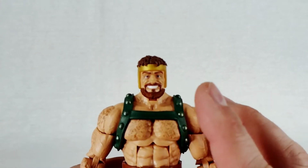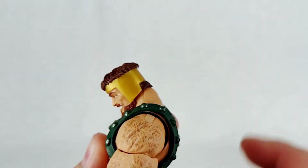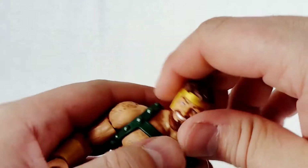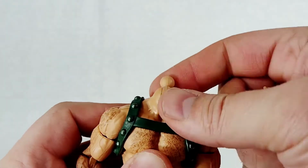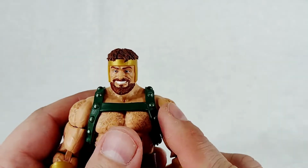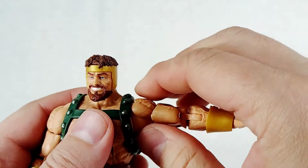Okay, right off the bat, starting with the head, we can see that he has better articulation up here than Thor does, because he can really look back and he can really bury the chin and look forward. He can do a full 360 head rotation, but there's not any tilt going on, and that's because when you pop the head off here, you can see it's just a ball joint on a hinge right here. And when it's down on that thick neck of his, there's not a whole lot of room to play.